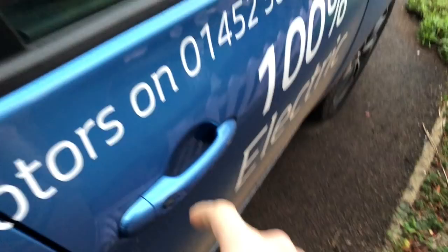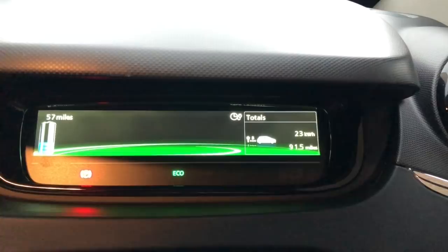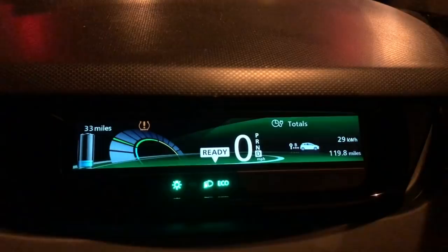Day 3 with the Zoe. How many percentage left now? 37% left. Oh, 57 miles it says. I've done 91.5 so far. Okay, well, we are low, and that's what we got left. 33 on there and 120 pretty much traveled.